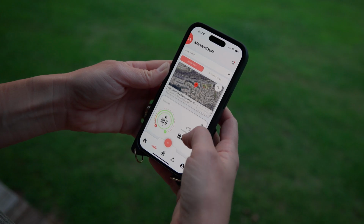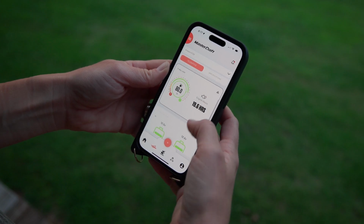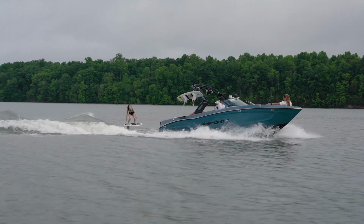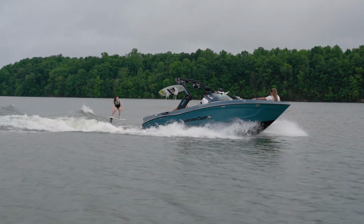You can even switch off your battery remotely from your phone, placing reassurance and convenience in the palm of your hand. Finally, rest assured that every XT23 comes standard with MasterCare. We're here to support you with a comprehensive 5-year, 500-hour warranty featuring minimal exclusions.